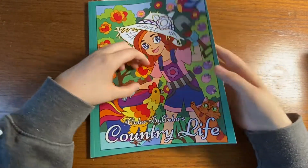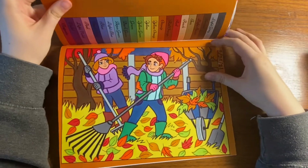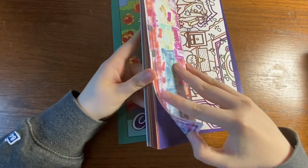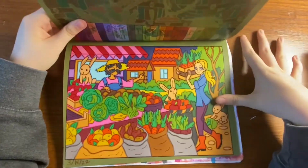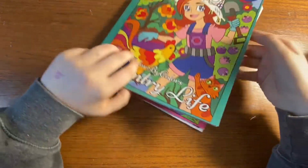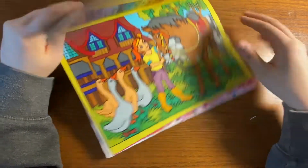Kira Shersneva, Country Life. This one I actually have a bunch done. This was on my book to finish list, and then I don't know why, but I kind of put it away and didn't really take it back out. I was gonna say this is my only book by her, but I have one other one that I'll show you later when we get to it. Again, this one I'm doing in no particular order. Some color by number books I like to do in order if I intend to color all of them. This one I'm just kind of picking and choosing.